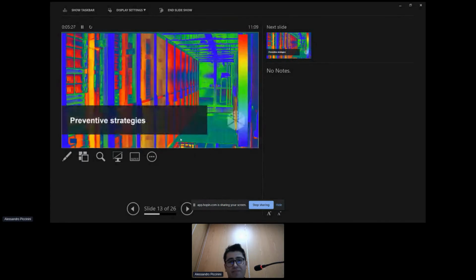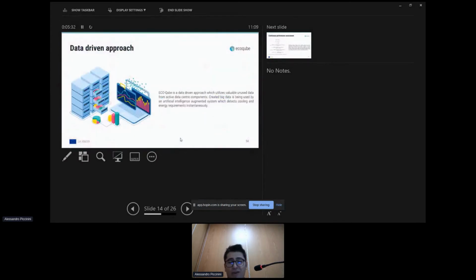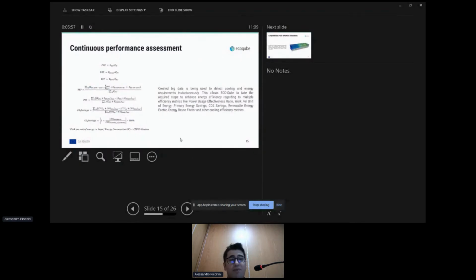If we focus on these two strategies step by step, the preventive strategies, I'm not going to be modest here. We are changing the market a lot. We are changing the decision-making systems within the data centers from a sensor-driven version to a big data-driven version. We basically listen to your data centers, all your active components, and we evaluate your data center not only by some temperature readings, but by KPIs such as power usage effectiveness ratio, primary energy savings, CO2 savings, renewable energy factor, and so on.